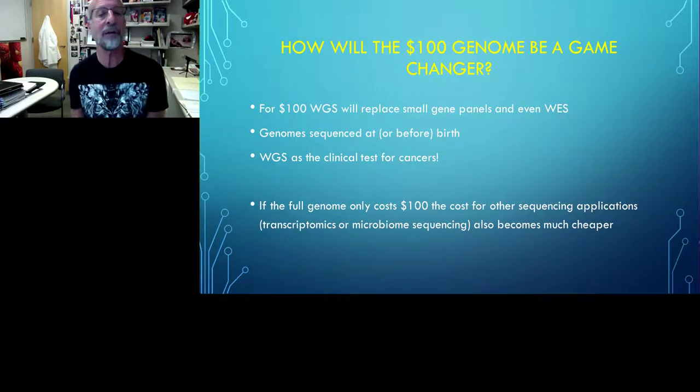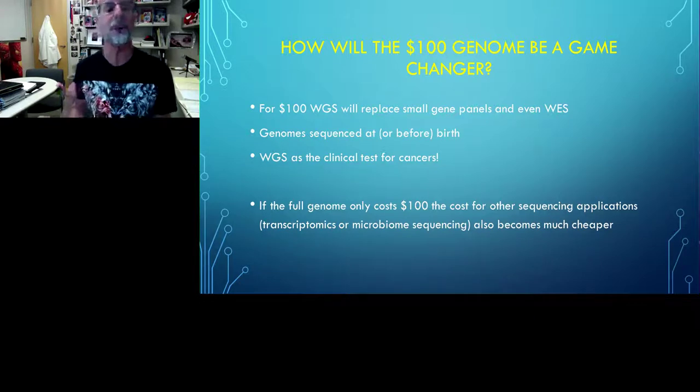Now, how will the $100 genome be a game changer? For $100, whole genome sequencing will replace small gene panels and even whole exome sequencing, because those technologies actually cost more just to capture the DNA than $100. Genomes could be sequenced at or before birth, and whole genome sequencing could be the clinical test for cancers. If the full genome only costs $100, that's not the only use for DNA sequencing. When the genome costs that little, all the other uses for next generation sequencing, like sequencing small gene panels, transcriptomes, and anything else you want to do, also cost less. So this drives the cost of all these technologies to lower prices.